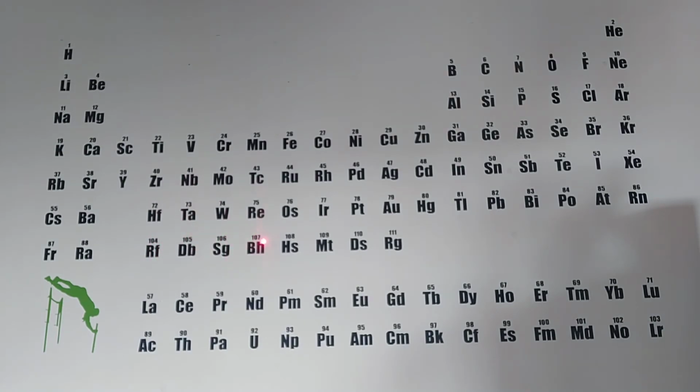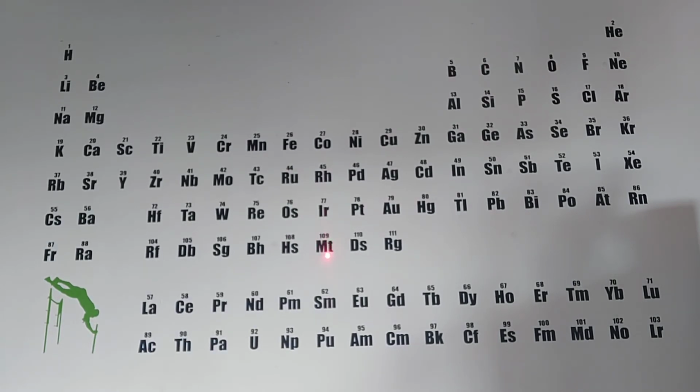105, 106, 107, 108, no real interest. 109 is Meitner, we will come to Meitner soon, another famous female physicist. And 111, we've already dealt with him, Röntgen. So the X-rays weren't named after him, but he has an element named after him now, which is pretty cool.